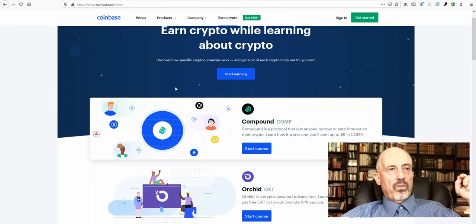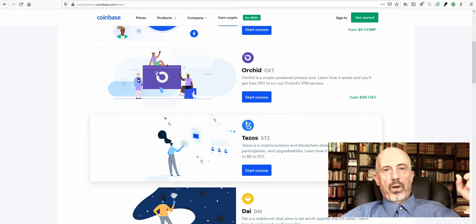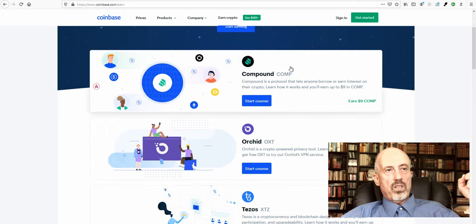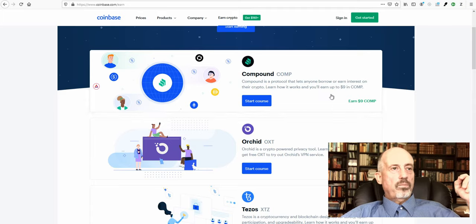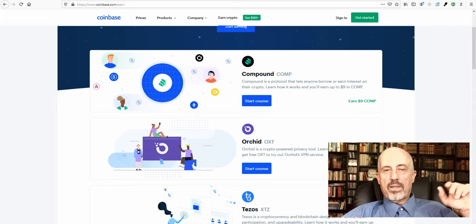Coinbase. They have got a section where you can earn money by just learning something. So you go into coinbase.com and then /earn. And then you've got here a section where you can, just by learning something, earn money. And it's, I think, in total over $400. And they just started this one here, the compound course, where you can earn $9 worth in compound by just taking the course. Now, you have to be fast because these things sell out pretty fast, but it's just another way on how you can make small money, but you can make some money.